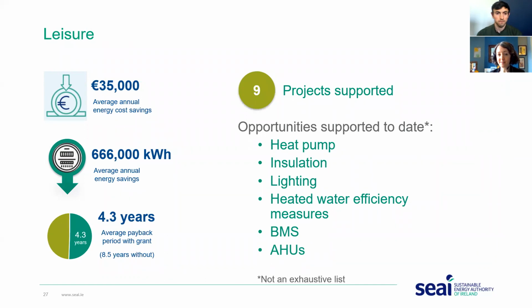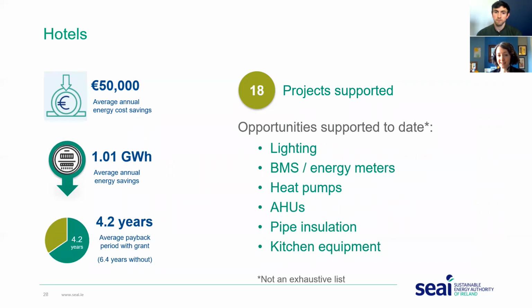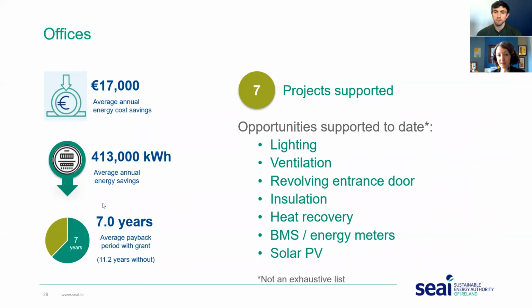We've also supported 9 projects in the leisure sector to date. The impact of the grant on the average payback period is a bit higher overall here, but this is simply due to the organisation size, as we've seen that SMEs can get a higher grant percentage. We've supported 18 hotel projects to date, and we've supported 7 office projects to date.